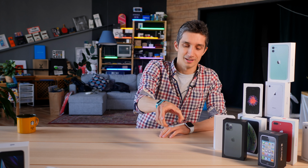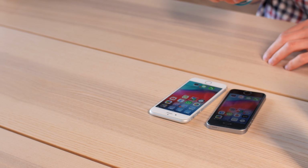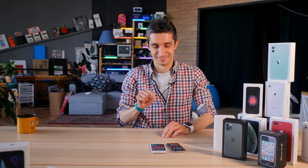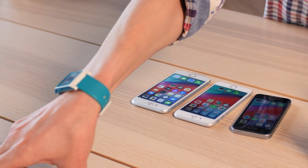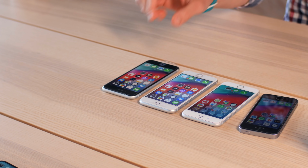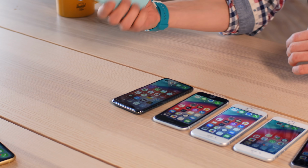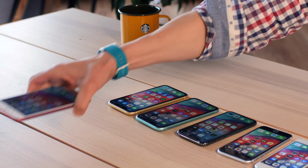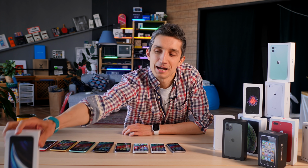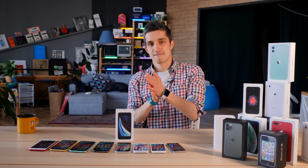And now, here, we've got the iPhone SE. First SE. iPhone 7. Wait, it's the antique. iPhone 6. iPhone 8. The iPhone SE 2020. iPhone 11 Pro. The iPhone 11. The iPhone XR. And the iPhone 7 Plus. In today's review, the iPhone SE 2020. Let's get started.